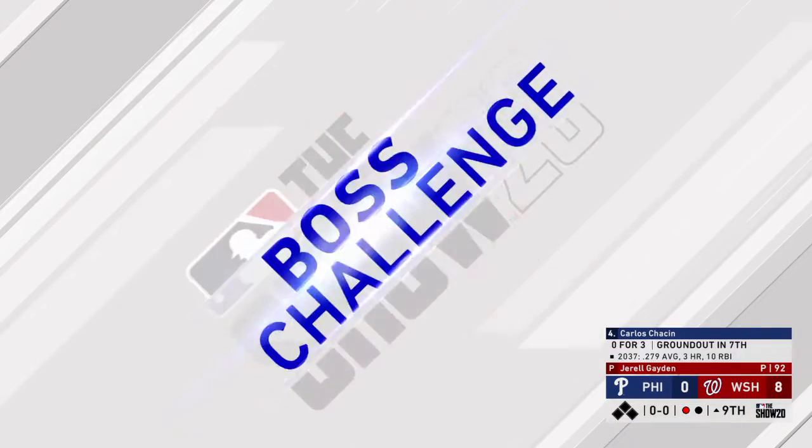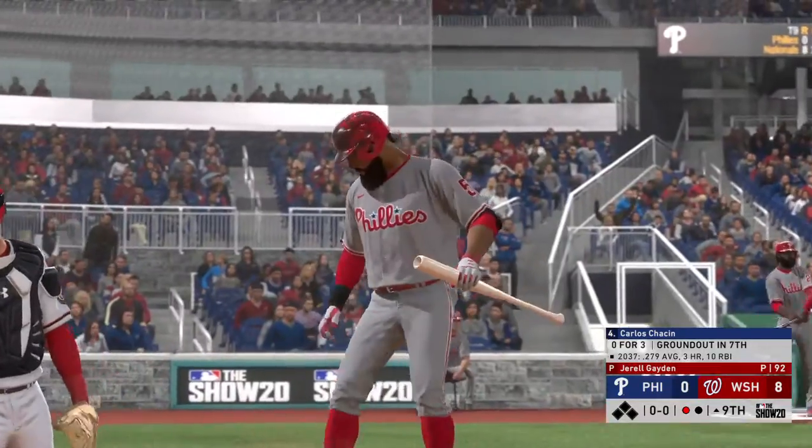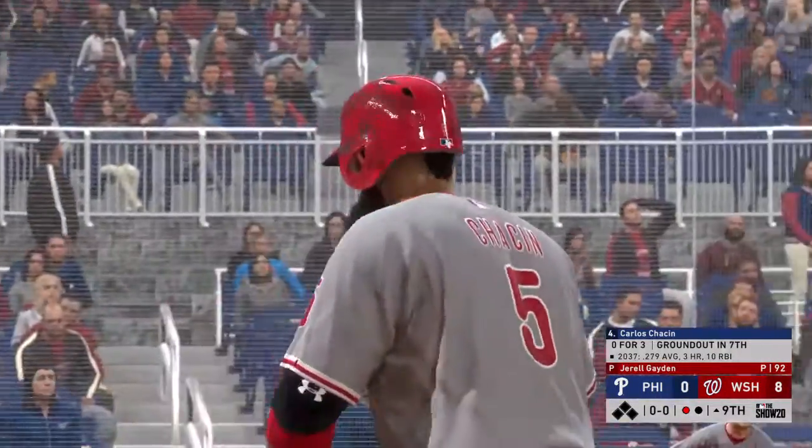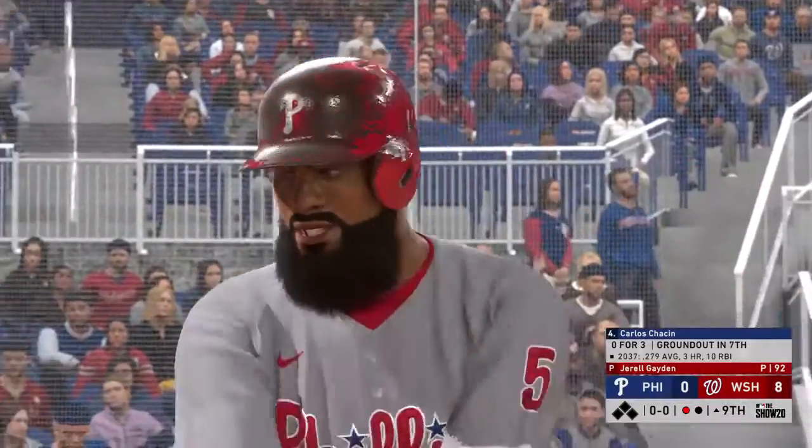It'll be the cleanup spot for the Phillies. Carlos Chacín, chance to cash in here, and don't be surprised if he does. Certainly known as one of the best clutch hitters in the sport today.